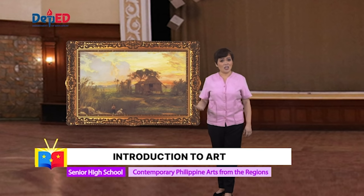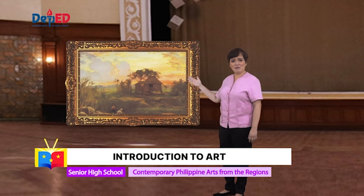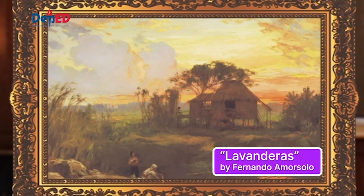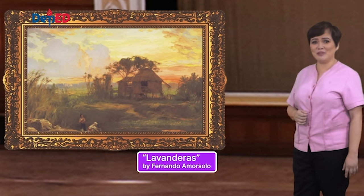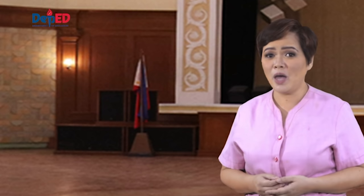Art has an economic function. Look at these artworks of great Filipino artists and the market value of the work. This is the Lavanderas. In 1923, this was painted by the national artist Fernando Amorsolo. It's worth 21.5 million pesos. The function of art is more than what is earned by the artist. Art has a historical function as well.